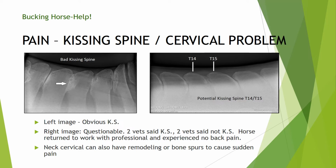So she went to her vet. She had the x-rays done. And the first vet said, yes, I think there's a kissing spine going on there. Then she showed it to a second vet, and the second vet said yes. Then she showed it to two more vets, and she didn't give much history, and they said, boy, that doesn't look like that would be a bad kissing spine. So she sent me that image, and I'm showing it to you on the right.